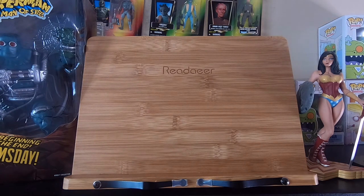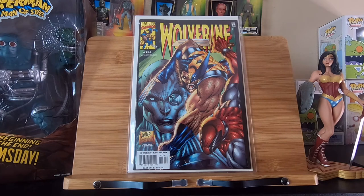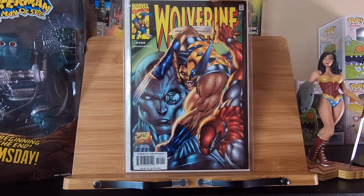And I got some Wolverines for you guys to check out. It's funny because this one that I'm about to show, I've been seeing everybody pop this book up, and I came across it and I was like, it's a great looking cover. So you got the Wolverine 154. Deadpool on it. Wolverine finding Deadpool, can't go wrong with that. A lot of people have been getting this book, and I understand why. Dude wanted $15. I got it from him for $7, and I couldn't pass that up.